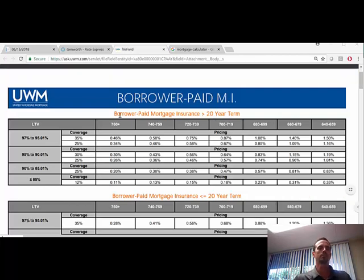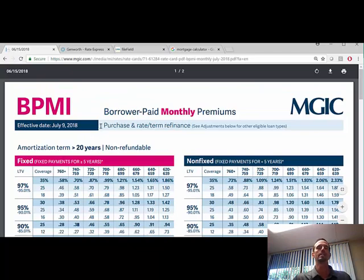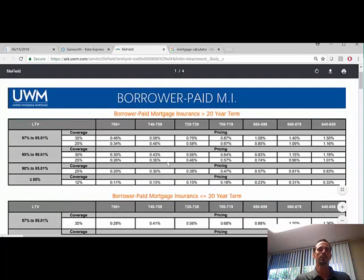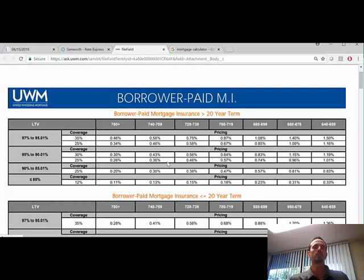If you do a comparison with your Genworths and your MGICs, you'll find that their coverage is lower. Because they do so much business, they are able to offer a little bit lower rate, which is great because MI is not tax deductible unless you're making, I think, under 100 grand. You cannot deduct the monthly mortgage insurance like you can interest on your mortgage.